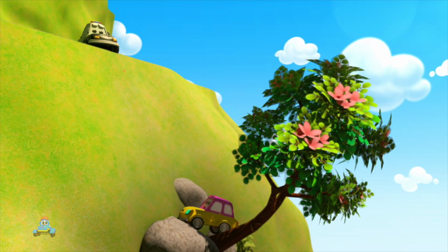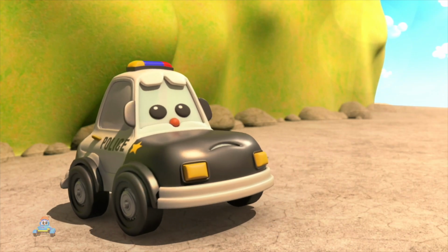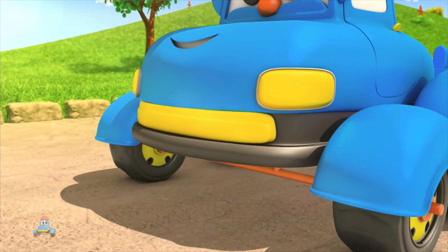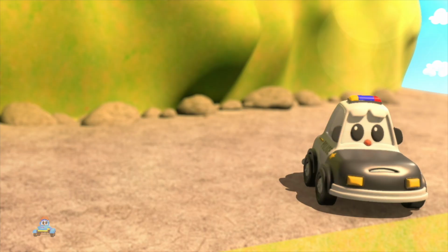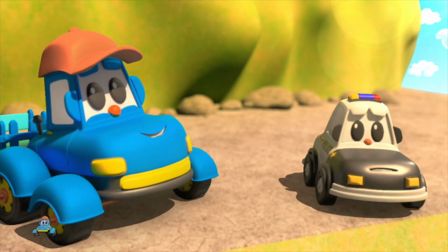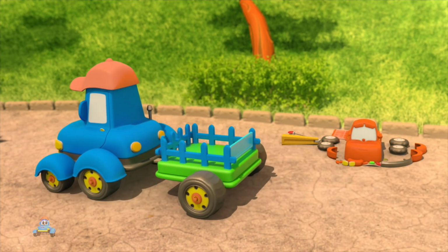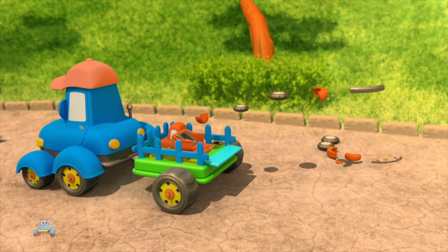But can cars climb trees? Don't know, but I think I should call Hector. Calling all Hectors, calling all Hectors. And there's good old Hector, on his way to help. Okay, Rapido, this looks like a job for Tug, the tow truck. Be right back. So Hector heads off to get all the parts needed to make Tug the tow truck. There's quite a few.